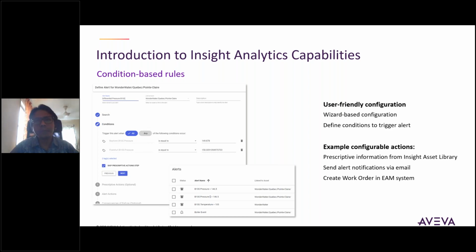And then this condition-based feature in Insight can also be linked to the prescriptive information from the asset library for closed loop remediation. And we can also configure the alert to be sent via email to all the users or operators.